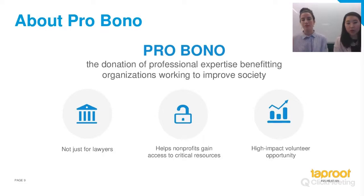And we see pro bono as being a way to help nonprofits really fill in those gaps that they experience in terms of different capacity building resources, and help address some of the challenges that they are facing at their organizations. And pro bono is also a high impact volunteer opportunity and a great way, again, for those who want to use their skills to really be able to give back and make a positive impact in the community.